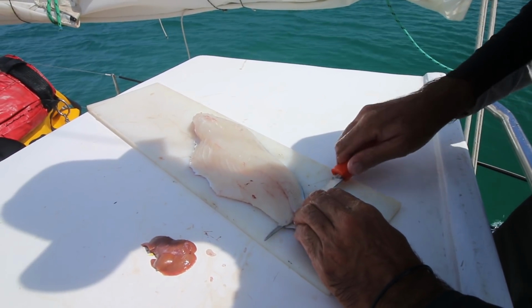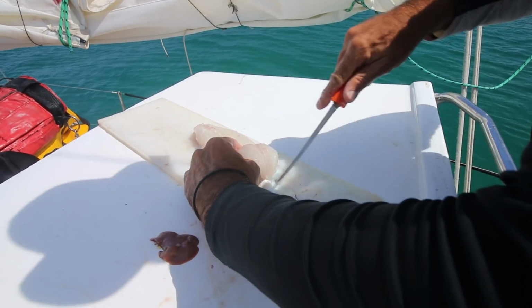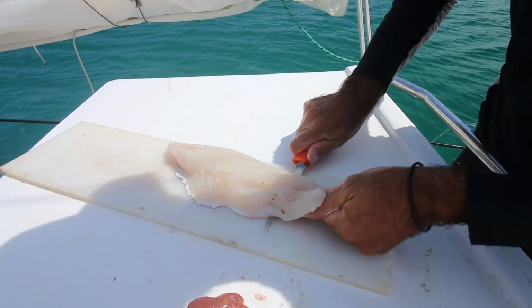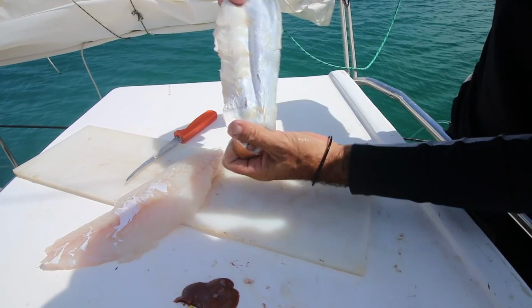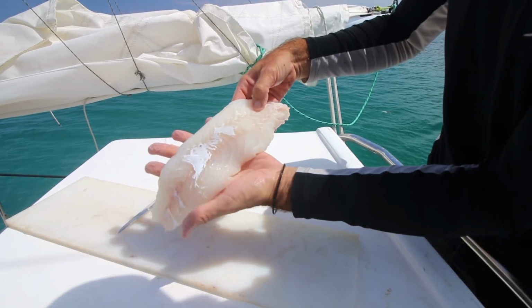Skinning's relatively easy. Get a good start. Take yourself a finger hole and you just pull the skin. Not too bad. There you go. Nice skinless fillet.